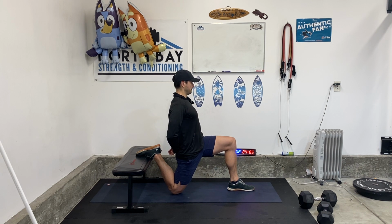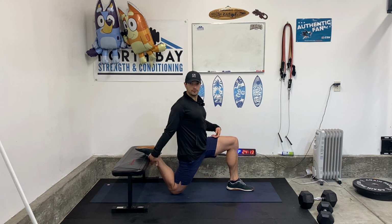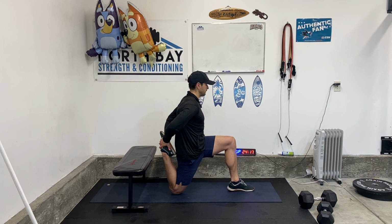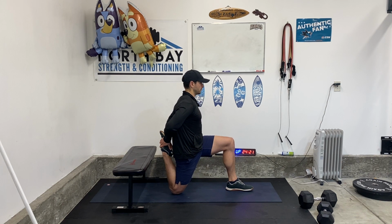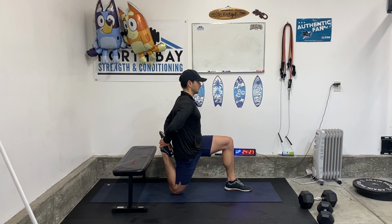We're almost there. 5, 4, 3, 2, 1, good. Little bonus 30 seconds. What I want you to do, if you can, is try to reach back, grab your foot, and pull it towards your butt. This is intense for the quad. Ready? Go. We're just going to do this for 30 extra seconds. If you can't do this, hang out in that same hip flexor position, okay? You just get extra time in that hip flexor.